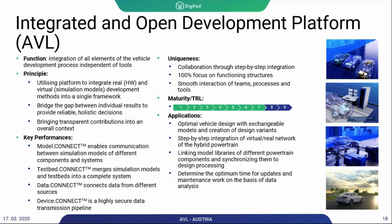Now, when we talk about applications for the integrated and open development platform, it's a very wide area that can be covered with it. For example, when it comes to vehicle design, the platform helps you to design it optimally using different models and simulations, and to quickly check which variants you want to use for your final product. It can be used in combining virtual and real parts or components for a hybrid powertrain, for example. It also allows you to link various model libraries and to synchronize them across the design process.